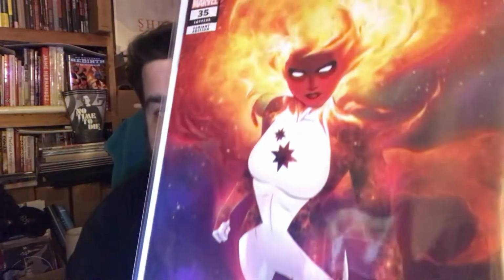Very nice cover. I actually wish I had gotten a couple more of these, but it was one of those things they do sometimes with the solicitation where it says spoiler variant and it doesn't show you the cover, so there's no way to know if it looks cool or not. And I'm always hesitant, you know, I don't want to order several copies of it and then be like, oh, I wish I hadn't got that.